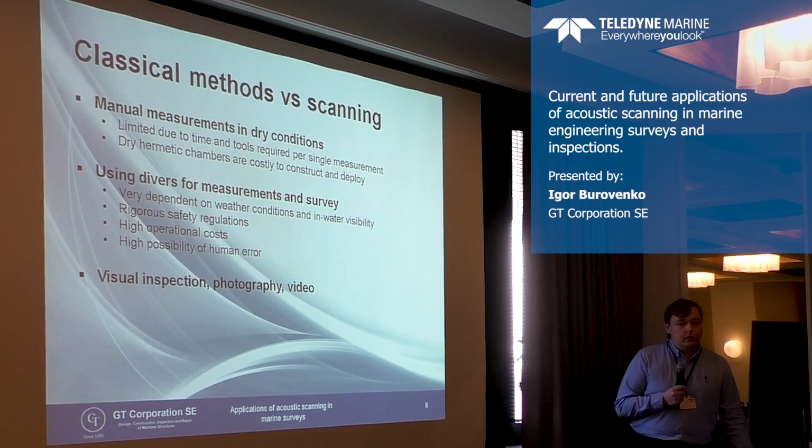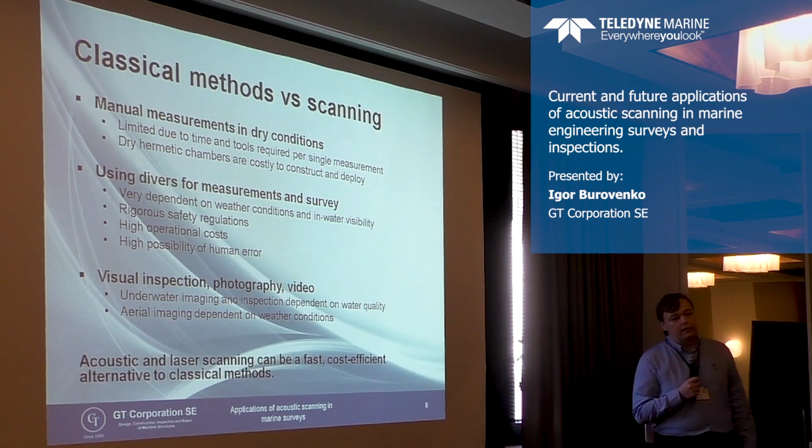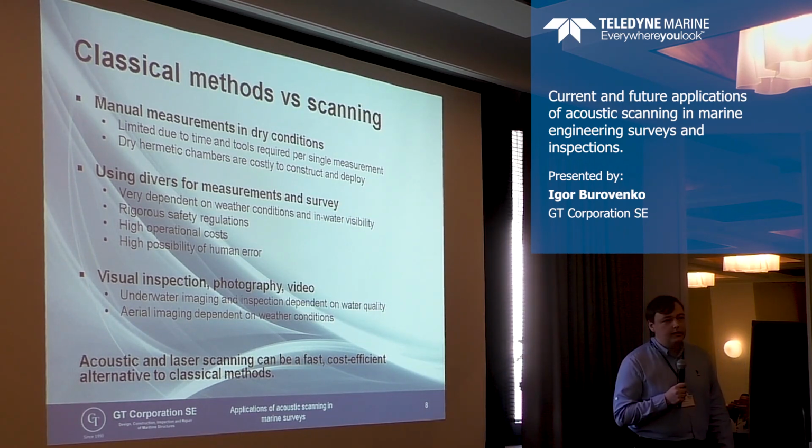So we also use the very old classical methods like photos, videos, and so on. But it is very dependent on water quality underwater and on weather conditions both underwater and in the air. And this is why the scanning can be a fast and cost-efficient alternative to these methods. So we have actively used this scanning for around 3 years. It is included in all the reports.